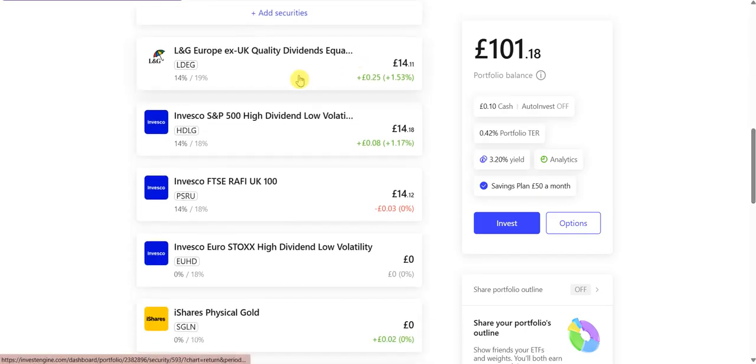So we have Europe excluding UK quality dividends, and that's equal weighted. S&P 500 high dividends, low volatility. UK 100. Euro stocks high dividend, low volatility. I've got some gold in here.